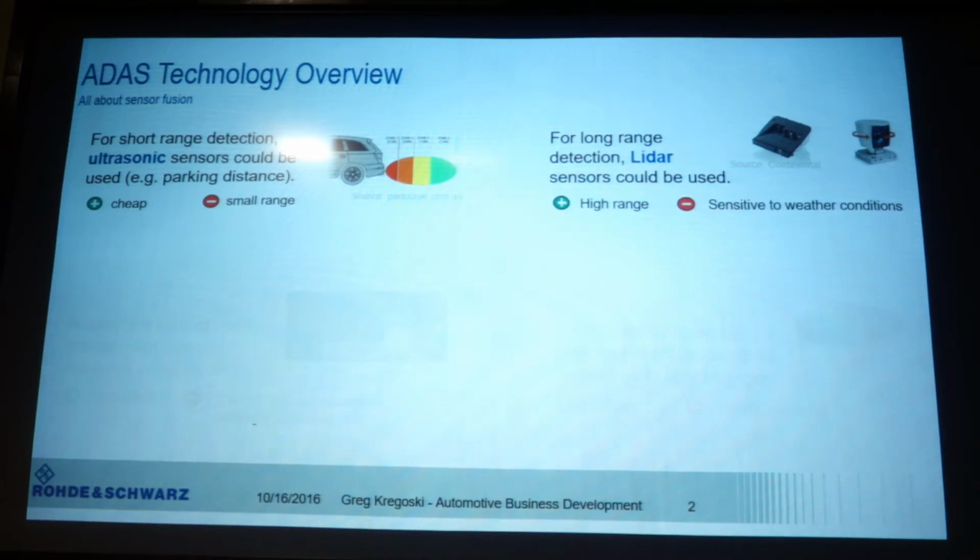There's LiDAR, which can be used for long range. There's a lot of resolution in LiDAR. That's light detection and ranging. The problem with LiDAR is that it can be quite expensive, and on top of that, it's susceptible to bad weather conditions like fog and rain. So it's not one type of technology that fixes everything, although some people who support LiDAR like to believe that it is. It's not. It's far from it.